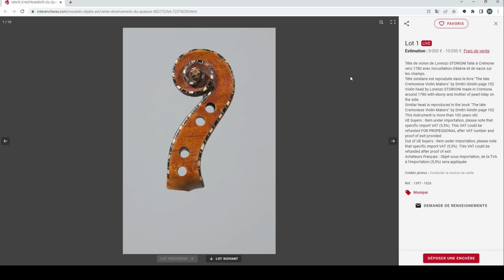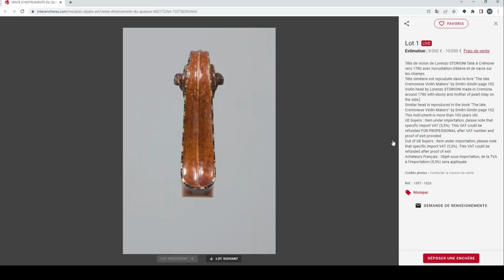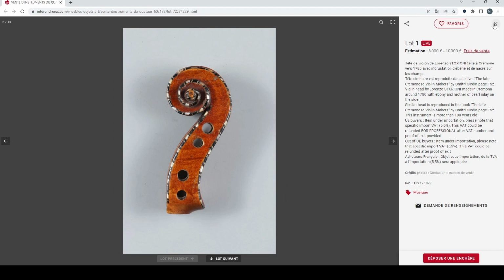So they're saying here this is the head of a violin by Lorenzo Storioni, Cremona 1780. Interesting. It says a similar scroll is pictured in the book The Late Cremonese Violin Makers by Dimitri Gindin, page 152. So that's pretty interesting. Interesting mother-of-pearl kind of inlay on the side. So that's quite curious. 8 to 10,000 euros. So that is pretty significant. But then again, if you've got a Storioni violin without a head, then that is going to help you a bit. Oh, they've actually pictured it as well. So very, very similar. So that is quite a curious lot there to start off with.